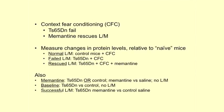And then we also look at memantine treatment. What does it do to the TS65DN or controls? But what does it do to the TS65DN alone? If you just give them memantine, how does that change their protein profiles? And we also talk about baseline, which is looking at mice that were not asked to learn and asking, what does the TS65DN protein expression pattern look like compared to controls, before we even ask them to do something, basically just sitting around. And we do a number of comparisons.